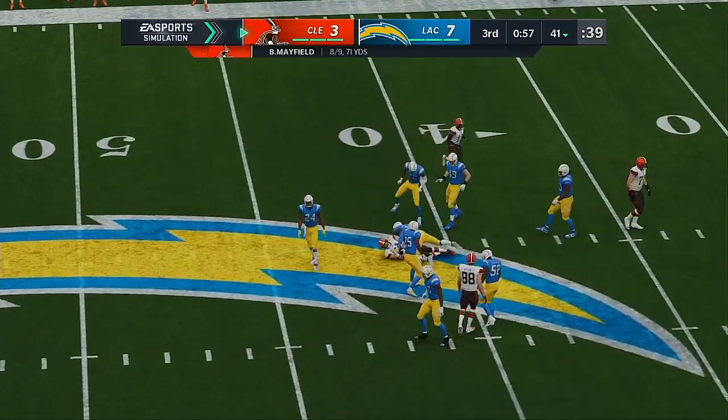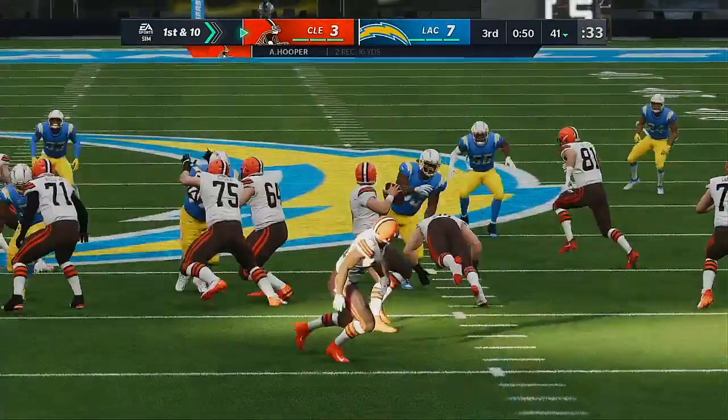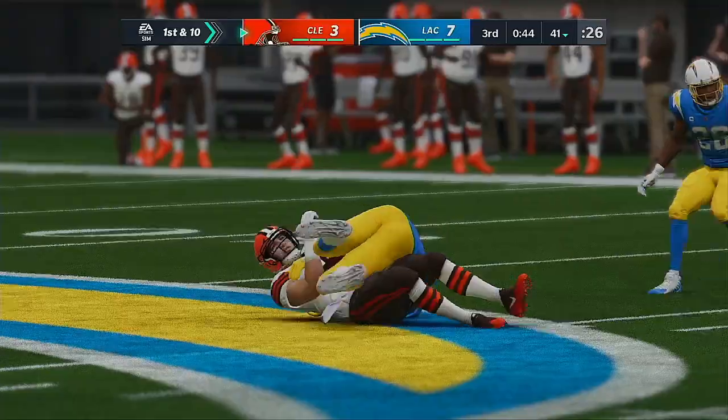Mayfield throwing complete there to Hooper. 9 yards to pick up there, and it's a first down. Many different ways to create space, but on that play, he did it with that big, wide body of his. Didn't get a whole lot of yardage on the play, but it did what it was supposed to, pick up a first down.